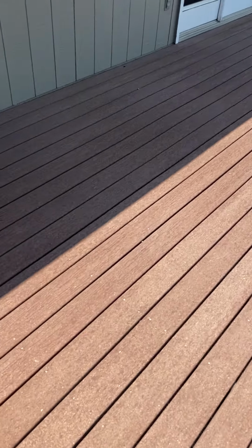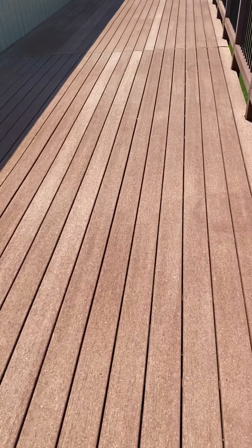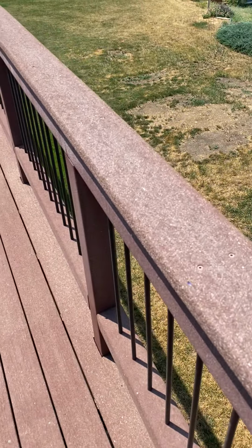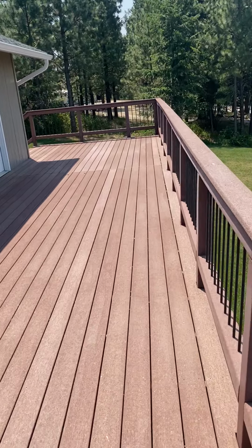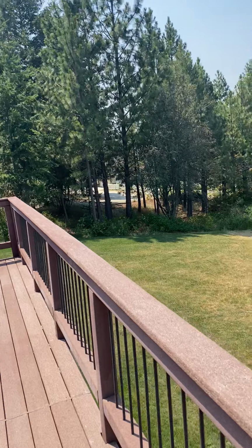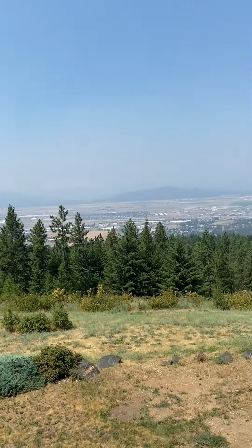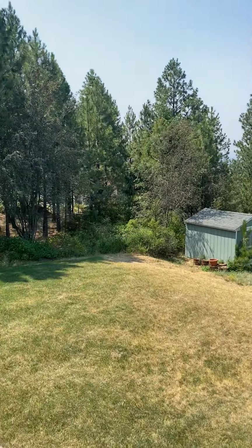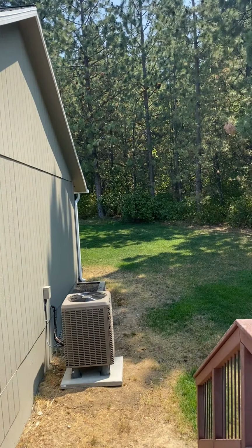Like, you know, the tracks, it's probably one of the ones that was recalled, but it's in pretty good condition. AC unit.